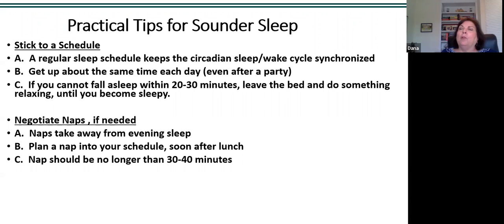Negotiate your naps. You're allowed to have power naps. It's a good thing, though, but naps can take away from your evening sleep. You want to plan a nap into your schedule soon after lunch. A nap should be no longer than 30 to 40 minutes. They like for you to have a nap before 2 o'clock. Anything after 2 o'clock often will interfere with your going to bed at night.